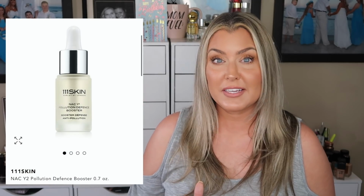Okay guys, so as far as the base box for Boxycharm, it is a $25 a month box plus tax, and you will receive at least $125 worth of goodies. In this box, you do get to customize one item, so you automatically are going to know that particular item. The first item you could choose was the 111 Skin NAC Y2 Pollution Defense Booster. The next was the Clean Skin Club Vitamin C Brightening Booster. Or you could have chosen the Babe Lash Serum. Like I said, you customized this, and I will tell you guys, the first one to go was the Babe Lash Serum.